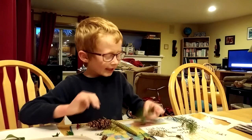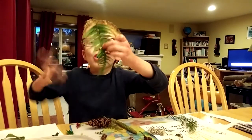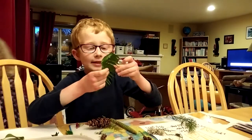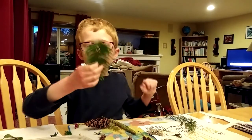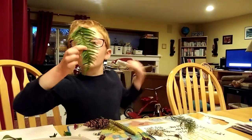The next thing that I'm going to tell you is this. This is a sword fern. The reason why they call it a sword fern is because it looks like a sword. These sword ferns are a little pointy, and the color is green.